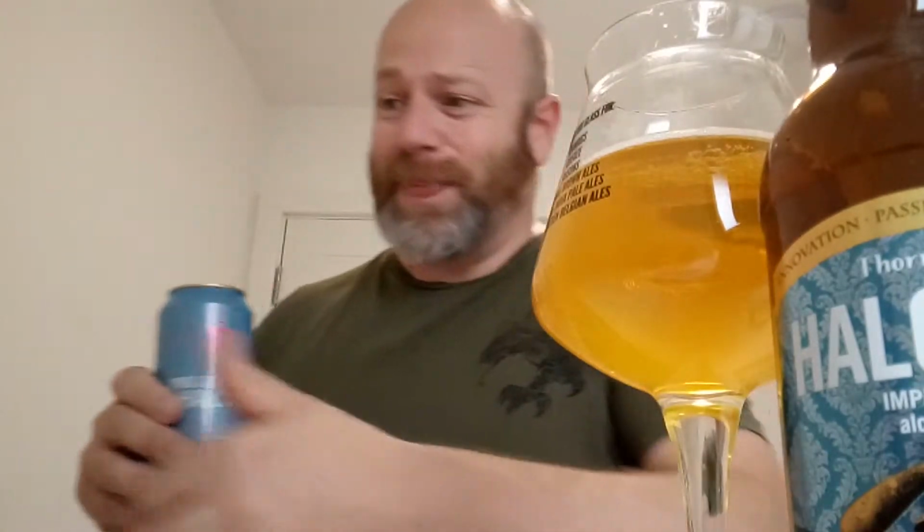Yeah, big, bold pink grapefruitness there. Straight up the nose. Hardly any lemon compared with that one, that had loads of lemon. This has got big swathes of pink grapefruit. It smells like breakfast time. Anybody out there has pink grapefruit for their breakfast?